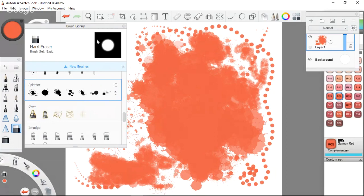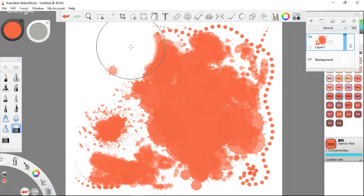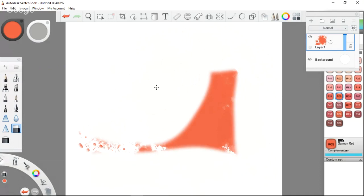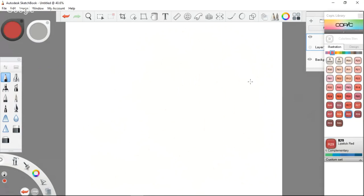It's time to erase all this. Let's erase all this stuff. All right, let's have a clean canvas. Let's go back. I'm a lipstick red, huh? I kind of like lipstick red.